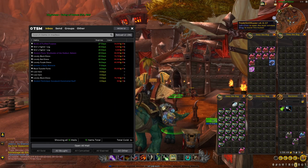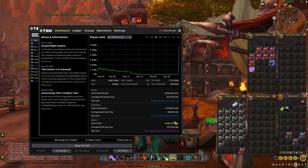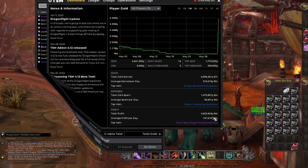So as you can see, in total, I was able to make 4.6 million in profit. I spent 1.4 million. And as you can see, this is really, really nice. So 4.6 on this realm, mainly selling cosmetics and also all these plans and recipes from Dragonflight. So a really good month on this one.